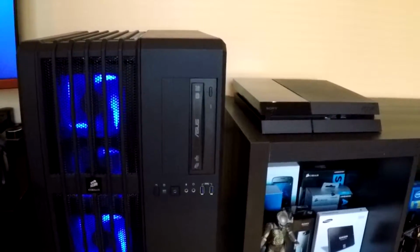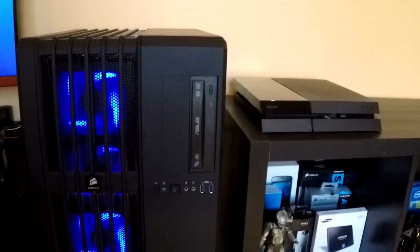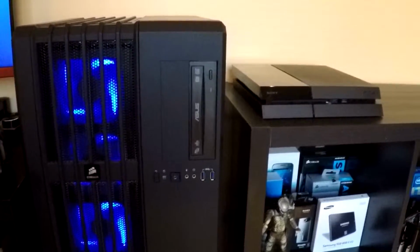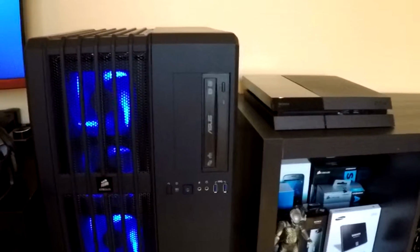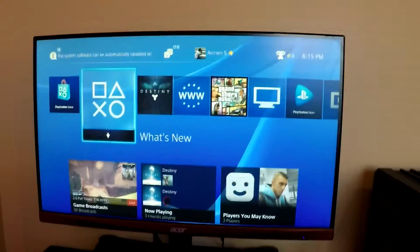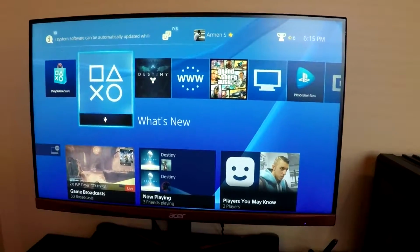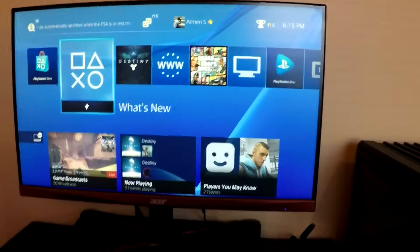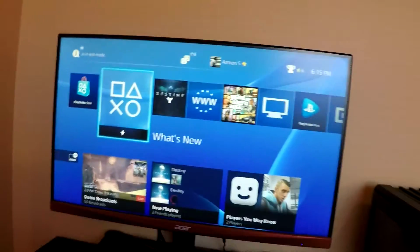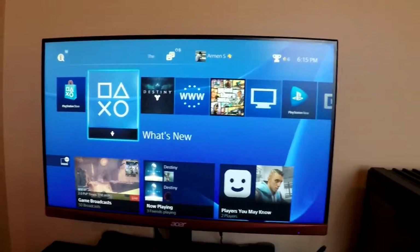What's up, YouTube? Here we are with a PS4 and a PC side by side connected to a 1440p monitor. Now, we all know PlayStation 4 is played at 1080p, and that is the maximum resolution that can be put out by the PlayStation.